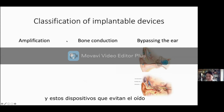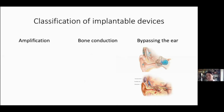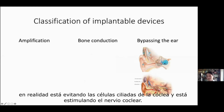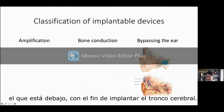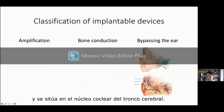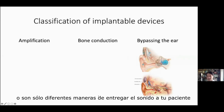And these devices which bypass the ear, I'm not going to speak about in great detail because Simon and Deborah are going to speak about them later. But just to briefly mention, cochlear implants, although the implant is in the cochlea, it's actually bypassing the cochlear hair cells and it's stimulating the cochlear nerve. The one below is an auditory brainstem implant. This bypasses the whole of the inner ear and the cochlear nerve and sits on the cochlear nucleus of the brainstem. So these are just different ways of delivering sound to your patient.